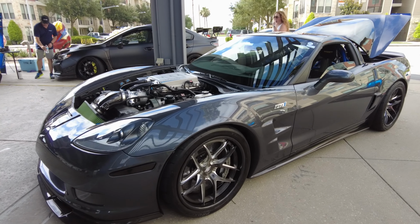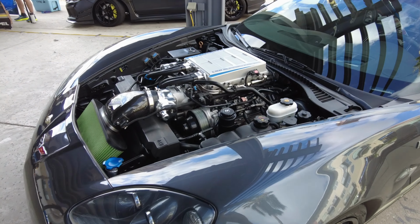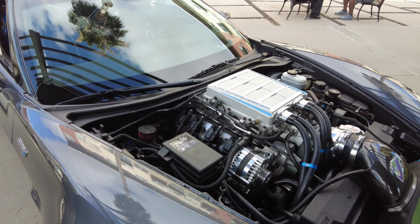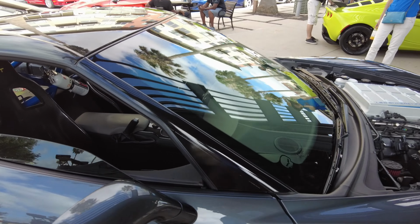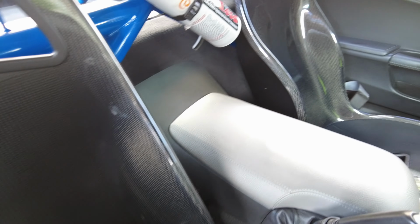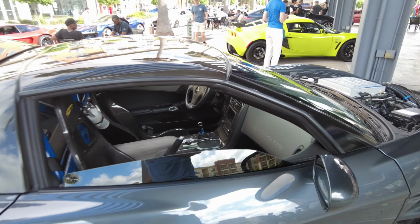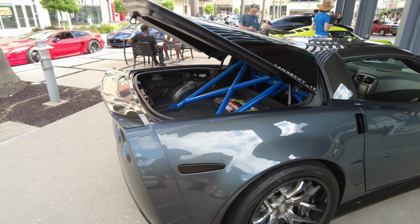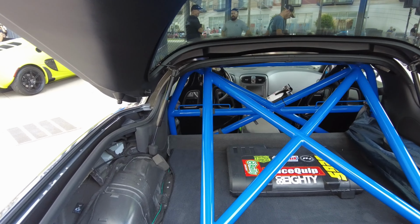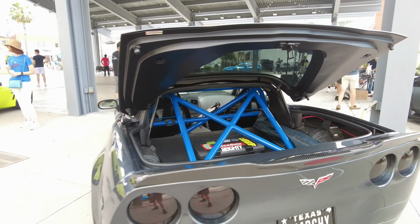Carbon fiber wheels. Check that out. LS9 stuffed in it. Sounds rad coming in. All set up with carbon fiber seats. I'm not sure how comfortable those are, but you gotta pay to play. Good setup, nice ride. Pretty stiff cage in it too. Neat setup.